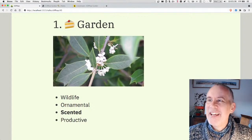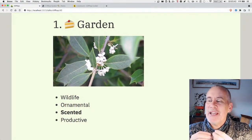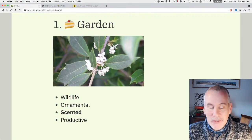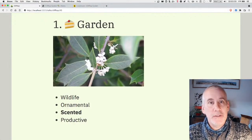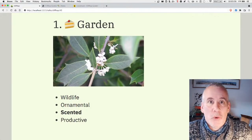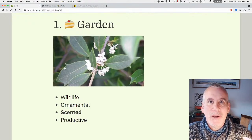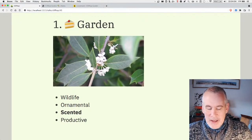There's lots of notes in here. It's so funny. I call it the cake garden because it's a garden where you can have ornamental gardening, wildlife gardening, and productive food forest gardening as well, all combined into one space. It's not like you have to make a choice. You can have everything together, because plants are plants, and plants are very flexible.